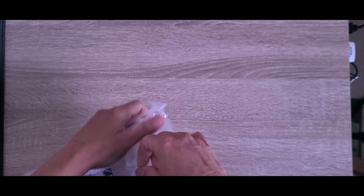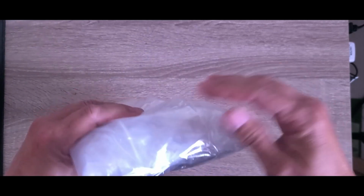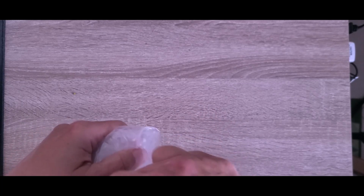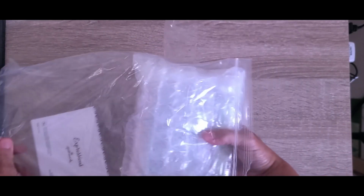So Poshmark, if you have not perused Poshmark for whatever pencils, supplies, they do have colored pencils and coloring books and that kind of thing. So I will be adding Poshmark to my possible sources for used crafting supplies.